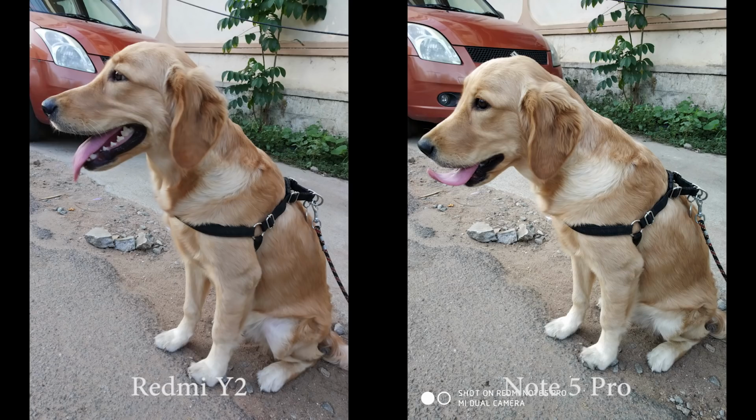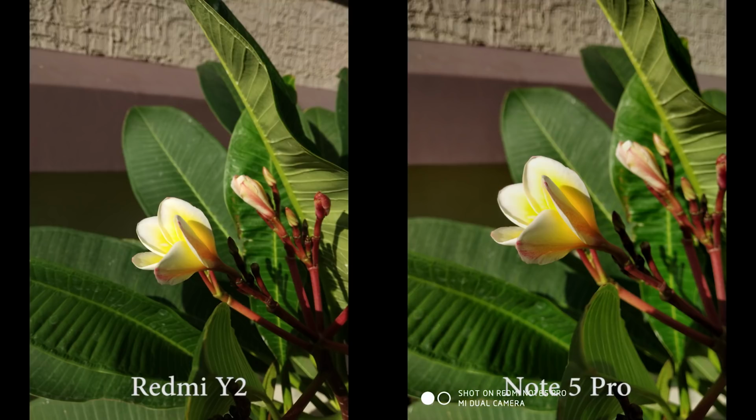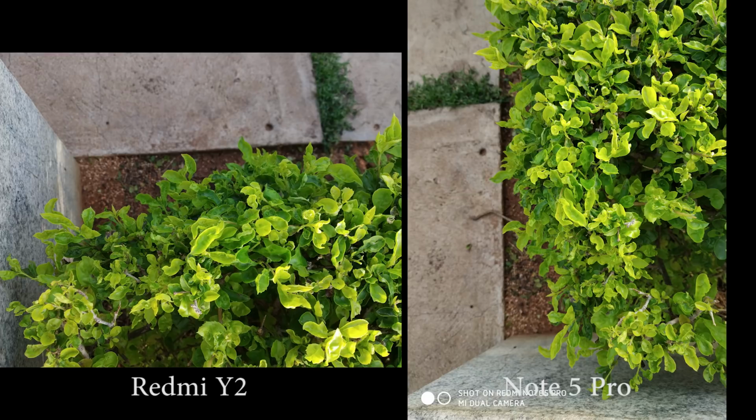Now these are some pictures taken with Auto HDR on Redmi Y2 and without HDR on Note 5 Pro. Images shot on Y2 have good color balance but lack sharpness, while images from Note 5 Pro look slightly warm but have good sharpness. Capturing speeds and dynamic range are good on both phones. On the whole, rear cameras on Y2 are good, but they are better on the Redmi Note 5 Pro.